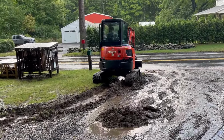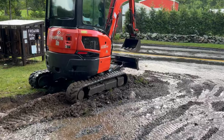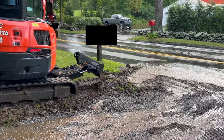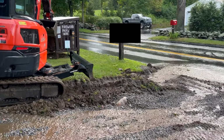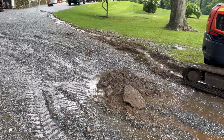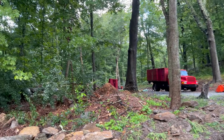And now, as the water's all draining out, we're gonna try and clean this up and dig a somewhat permanent, rough ditch here going up the driveway. And I'm gonna scoop up all the dirt with the tractor and put it in the back of the dumpster, or just dump it off into the woods.